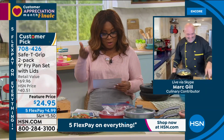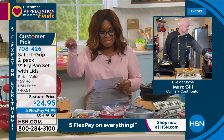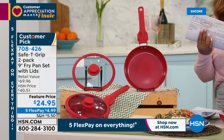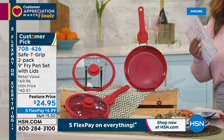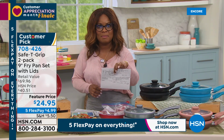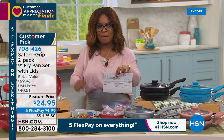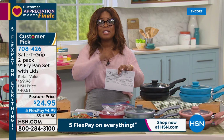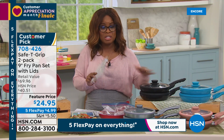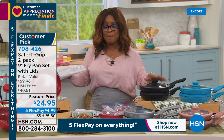One more feature. I forgot to mention this throughout the presentation. My notes say that this is an expiring price. So the price goes up tonight back to $40.51. All right? I circled it and still forgot to mention it. Buy it tonight. The price does go up tonight at midnight, back to over $40 on these pans. So one day only special until midnight, and then it doubles. So be sure to grab them if you love them.